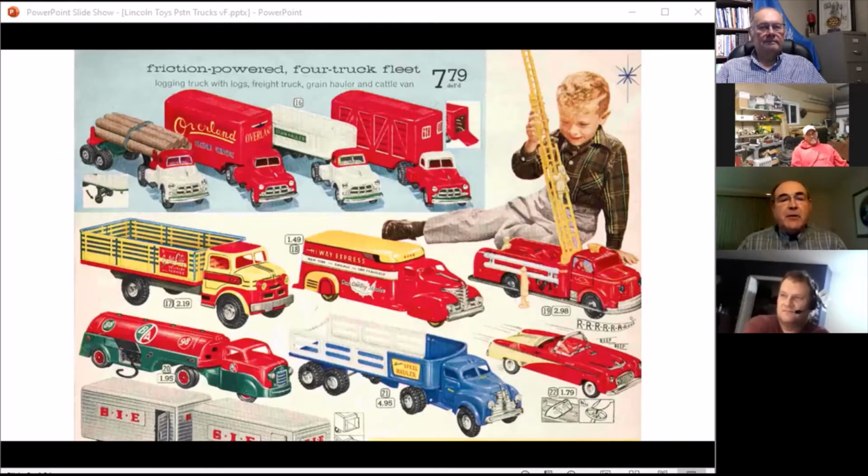Now, the Lincoln truck in this picture is the bottom tractor trailer, the blue and white one, and I'll call on Bruce to make comments.